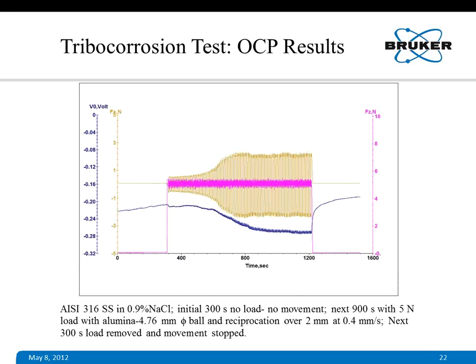The tribocorrosion setup can also be used for measuring open circuit potential, which is basically, in that electrochemical cell, when you disconnect the counter electrode, the platinum electrode, and measure the potential on the electrode surface with respect to the reference electrode. You don't apply any electrical current or voltage on the specimen, that is the metal specimen. OCP measurement is a very important tool to understand what is happening on the electrode surface during tribocorrosion.